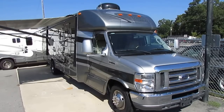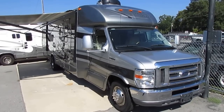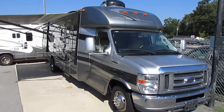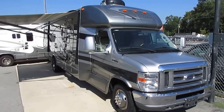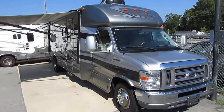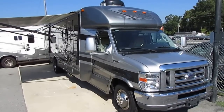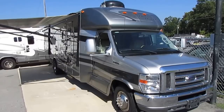And folks, this one right here just goes back to what I've been saying for years. Why buy new? Today we're looking at a 2010 Phoenix Cruiser. This is the model 2950. It's got one power slide out. It's only got 8,200 miles. It's going to include a 90-day nationwide warranty and up to a 138-point inspection by our certified RV techs.